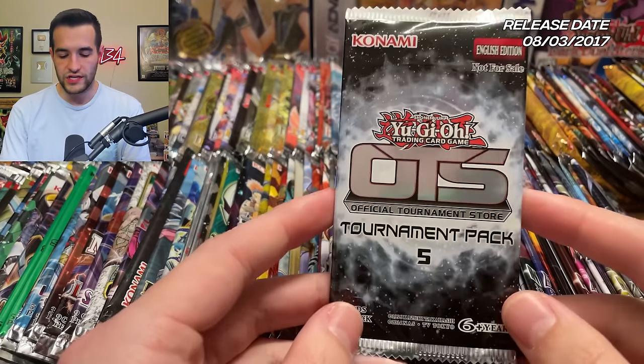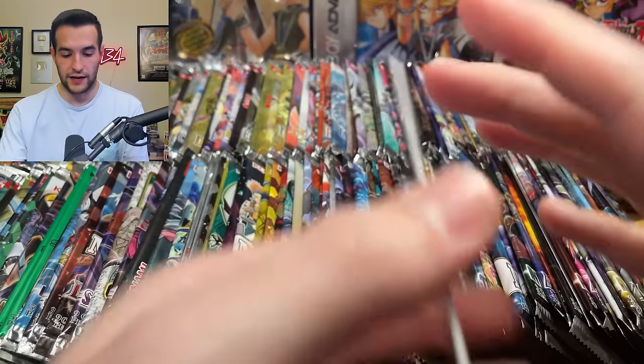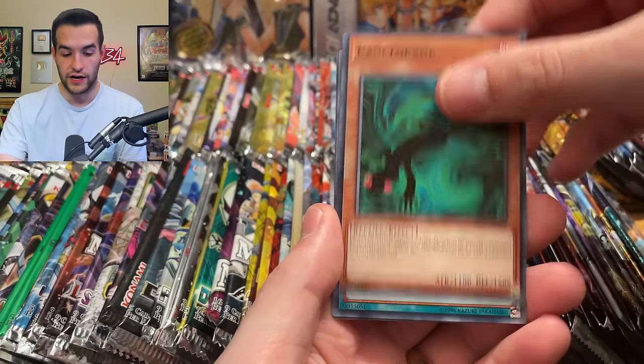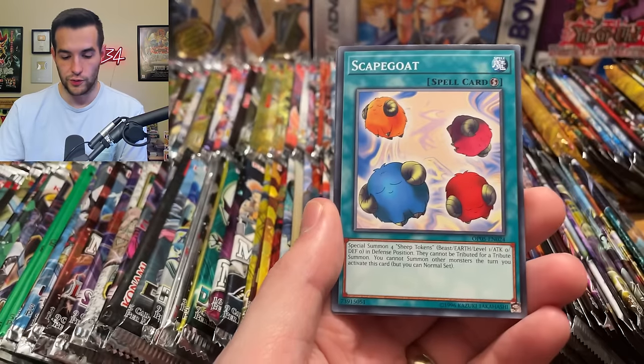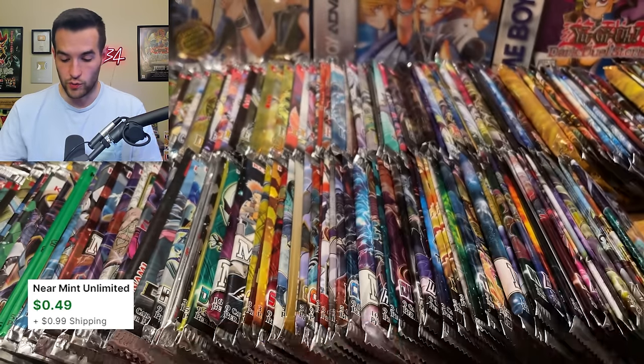Up next, OTS Tournament Pack 5. Will we get an ultimate rare out of any OTS pack? I'm starting to worry. We have the Kagetokage. Let's go. Wait, I thought it was a Super Scapegoat. And we have Swing of Memories. All right, there's a normal summoning card.